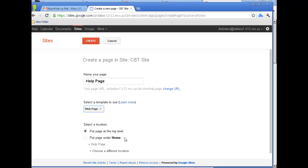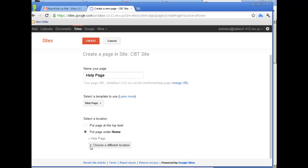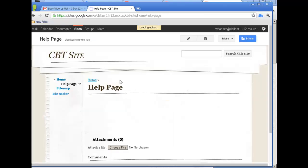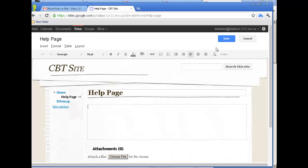Now it also gives me some navigation options. I want to put it under my home page. I do have the options of choosing, once I start to get a complicated website, I'll have a list of pages. I can choose to put it wherever I want. So it's pretty easy to create. I'm just going to put it there. It should take me automatically, once that page is created, to my help page. It automatically put me in edit mode. I didn't have to click anything because it's assuming I created the page. I want to edit it.